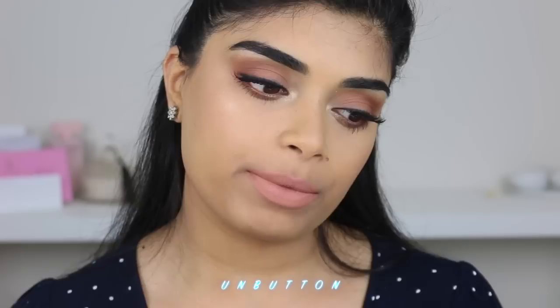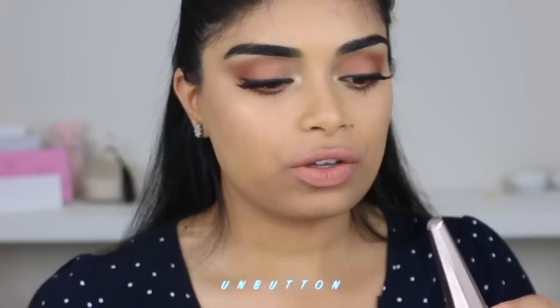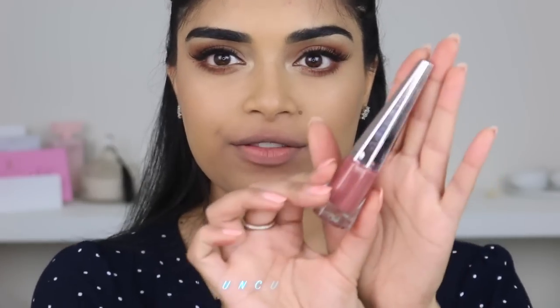I love the color. My lips just kind of disappear. I would definitely pair it with a darker lip liner, but love it. So once again, this is Unbutton. Okay, so next up we have the shade Uncuffed.